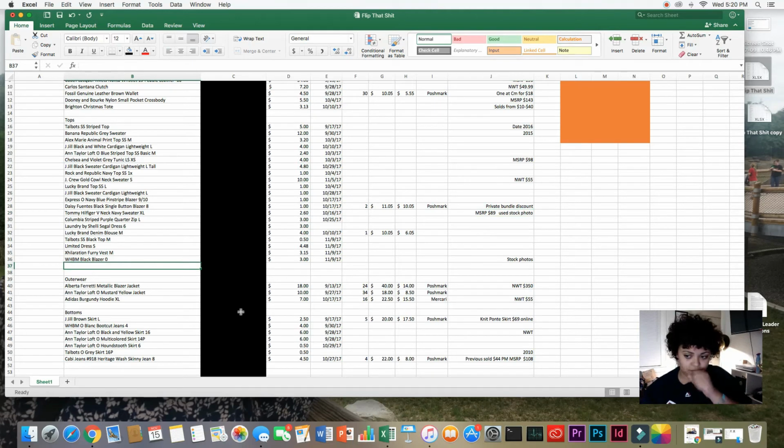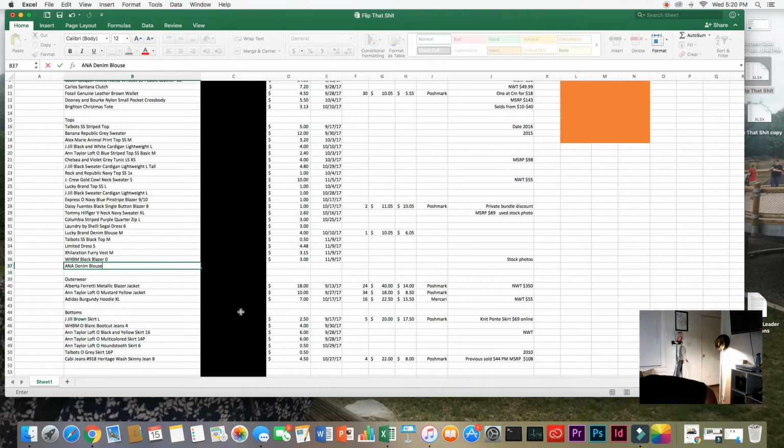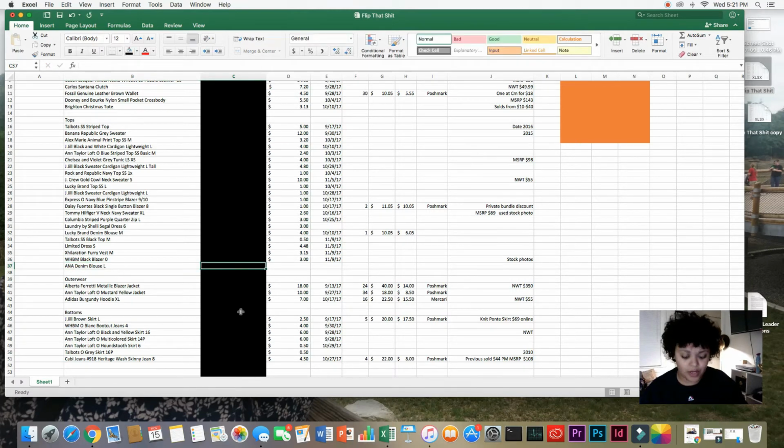So I'd go down here and I would type in A&A denim blouse, and it is a size large. And then I put where I sourced it from, which is Salvation Army, Cuyahoga Falls. I paid $1.50 for it, and I'm going to list it today.